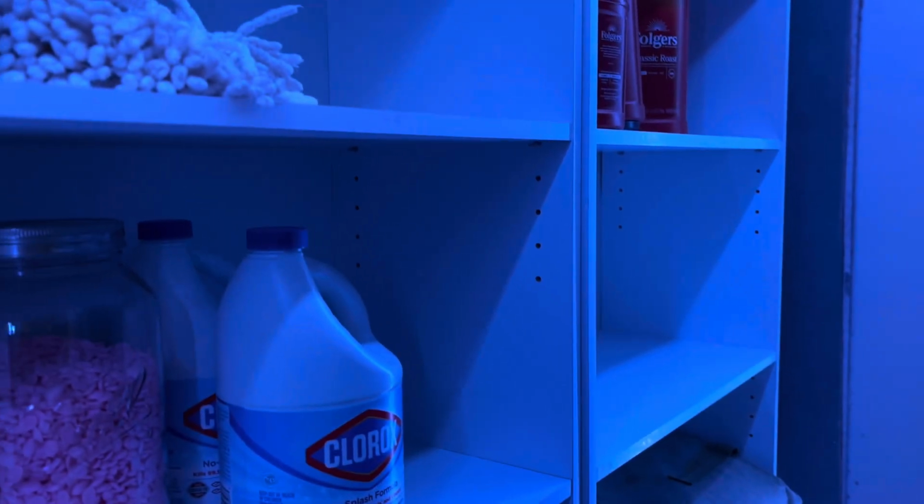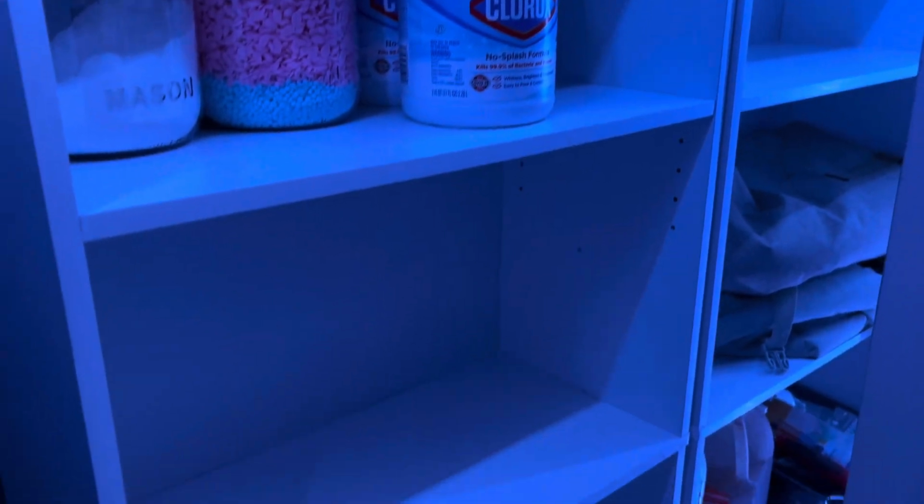And now this is everything that was in the laundry room closet before, and I still have all of this space. So this is going to be a much more usable, organized space, and I'm super excited about that.